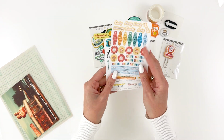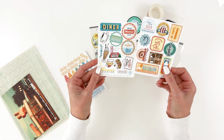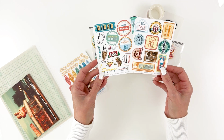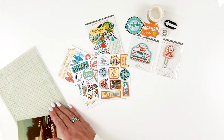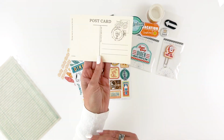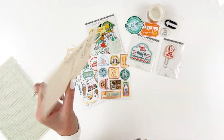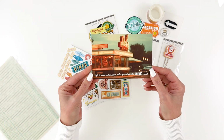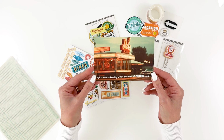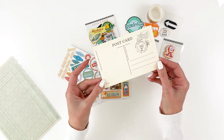You get the 3 sheets of stickers. You get the days of the week, and then just the fun deco stickers there. And then this month we included a postcard. I thought that was really, really fun. This is an actual size postcard. You can use this. You could literally send this to somebody through the mail and send them a note. How fun would that be? Life is more interesting when you take the scenic route. It's got that old vintage photograph and then the postcard on the side.